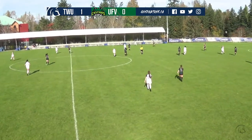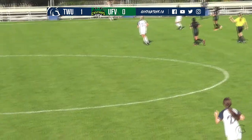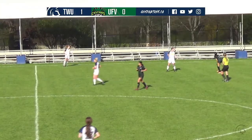Vandenbrink plays it back for Coy. Up ahead, but just out of reach for the Spartans, so the Cascades are going to get a kick in here.